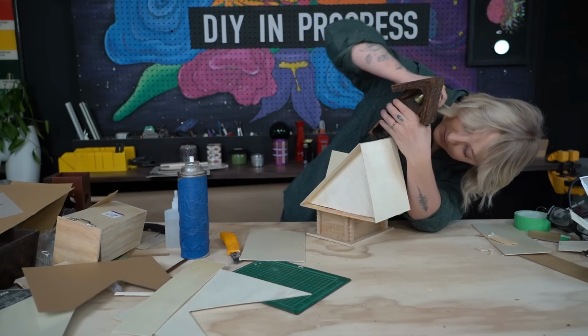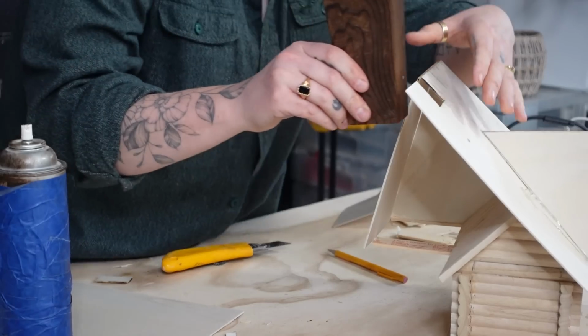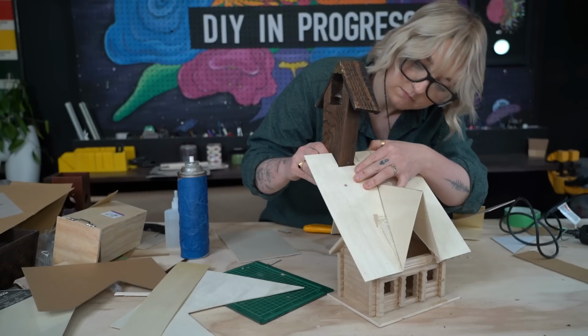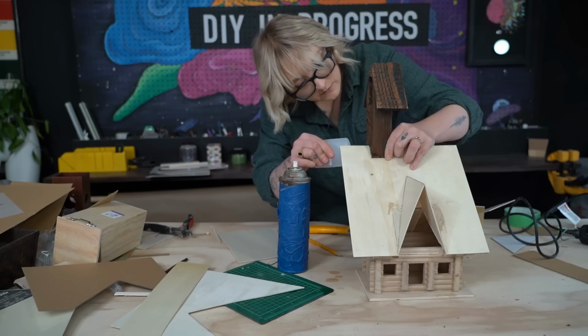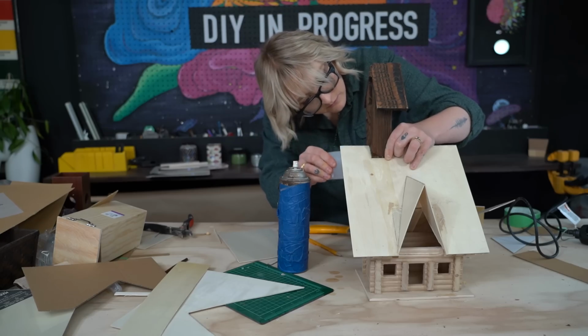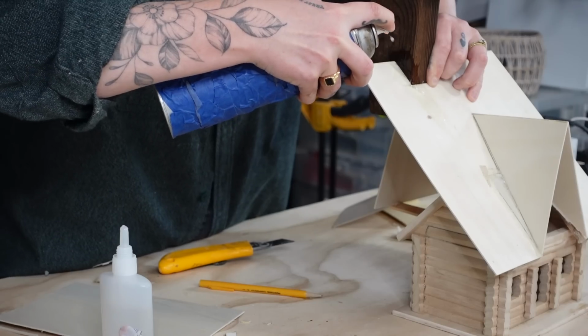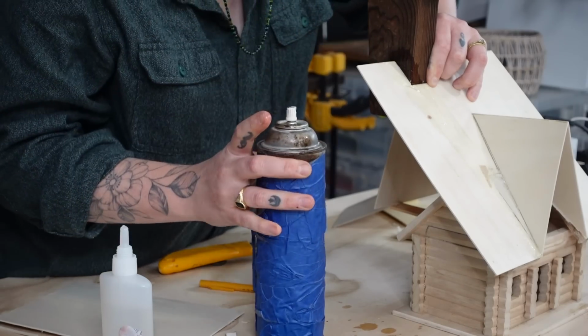I then cut into my beautiful roof to fit in that super cool wood bell detail that I found at the thrift store. I still can't believe that I found this, and I just glued it in place until I could reinforce it with something else later down the road. Thank goodness that glue is just super, living up to its name.